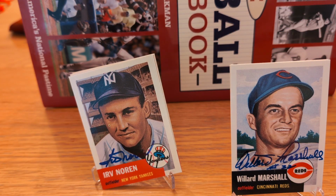One-time All-Star. He was a two-time World Series winner. And he also played in the NBA. It wasn't called the NBA back then, but it was the predecessor of the NBA.